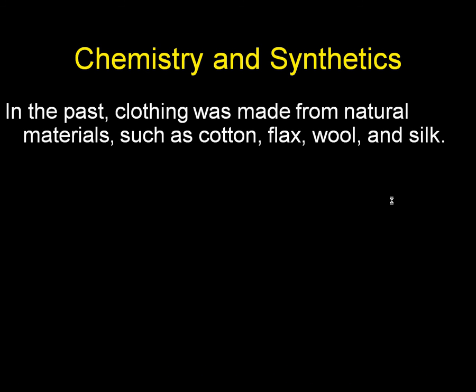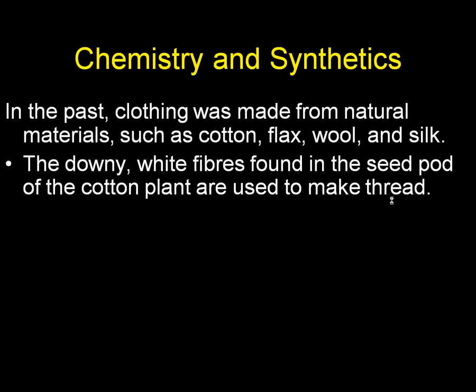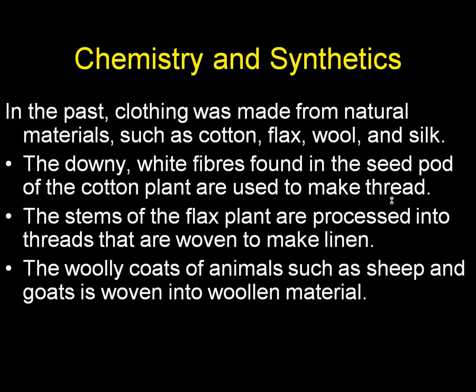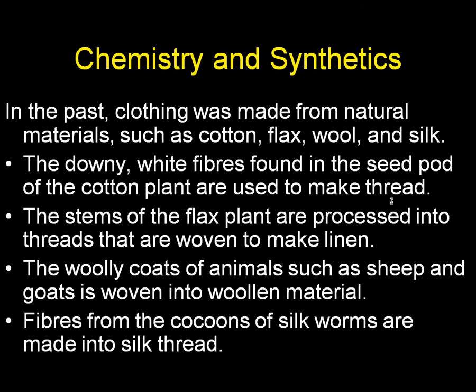Chemistry and synthetics. In the past, clothing was made from natural materials such as cotton, flax, wool, and silk. The downy white fibers found in the seed pod of the cotton plant were used to make thread. The stems of the flax plant are processed into threads that are woven to make linen. The woolly coats of animals such as sheep and goats are woven into woolen material. That's why they call it wool. And fibers from the cocoons of silkworms are made into silk thread, which is then woven into silk material.